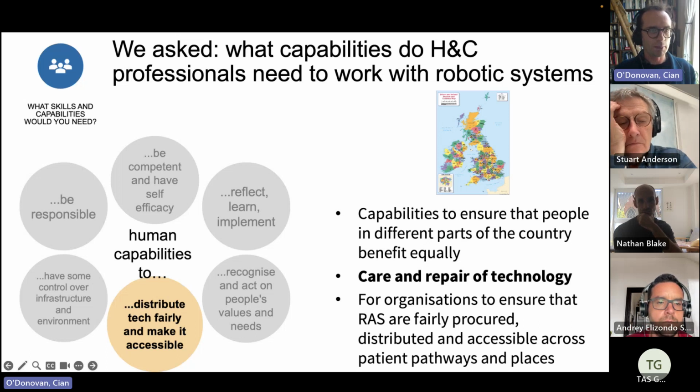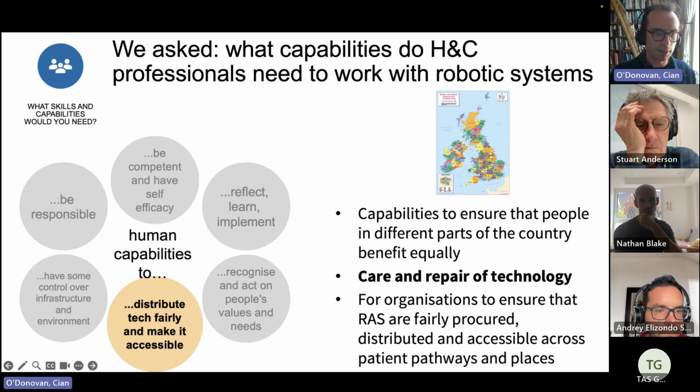Capability set 4, to be able to distribute technology fairly, to make it accessible, to be able to care and repair for the technologies and the infrastructures in which they're embedded, to make sure that people on different pathways or in different places around the country had equitable access to technologies. It was a really important issue of fairness and capabilities, right?